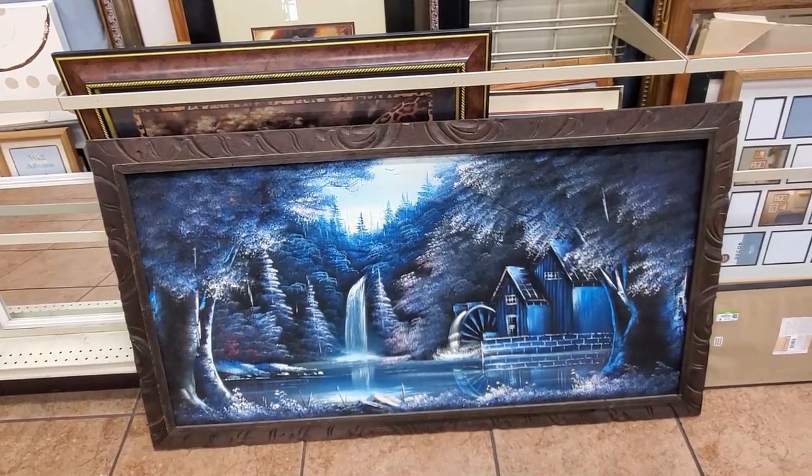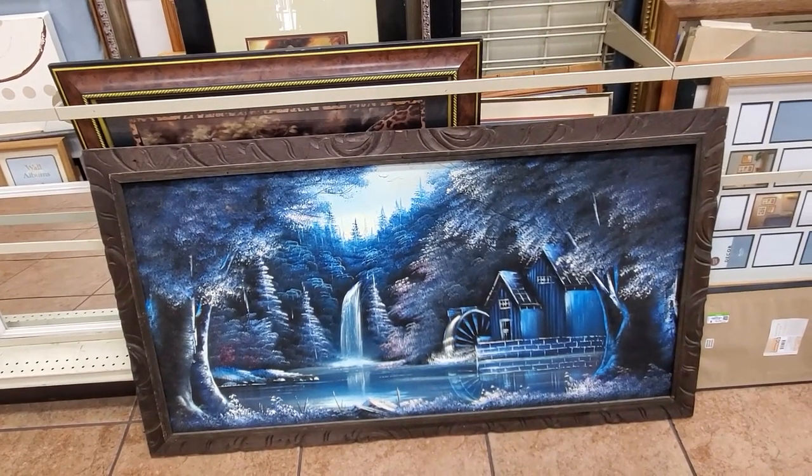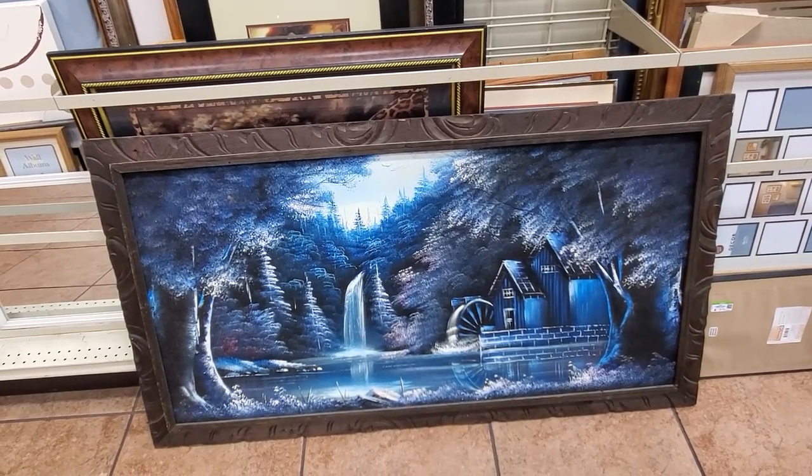Do I get it? It's really pretty. But it's really large. Yeah. But it's really pretty. Yeah. I might look up some comps and see what we're looking at.